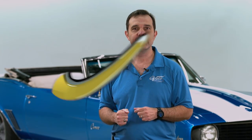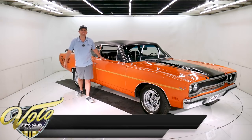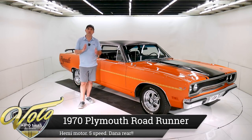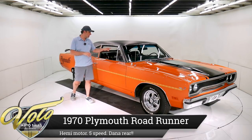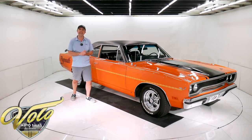Welcome to my sales shop. Come on, let's go for a spin. Yes, it has a Hemi. It's got a 572 crate Hemi motor under the hood, underneath that Ram Charger hood. And there's a pistol grip 5-speed sitting on the hump there. It's got a Dana 60 rear end.